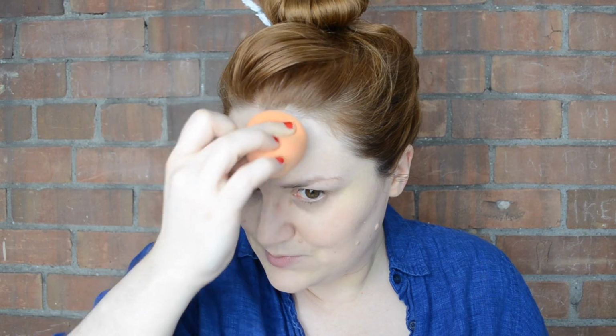It just happened. Luckily, the coverage of this foundation is light to maybe medium if you build it, so it'll still be okay once it's blended out, even if it is a hair too dark for me. I'm taking my beauty blender, and I know it looks orange, but this used to be a red beauty blender that all the dye just came out of. Ha! There's my forehead looking like pumpkin cheesecake. That's okay, it's very topical.